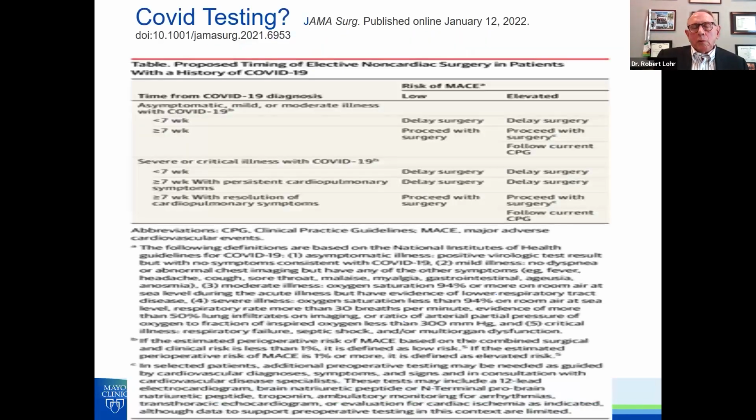Now, what about patients with COVID? Because you're going to encounter those and probably have. I know this is not the easiest slide to read, so I'm going to walk you through it. On the left side, we have the time from COVID-19 diagnosis, and on the right, the risk of major adverse cardiac events, and it's either low or elevated. So patients with mild COVID, asymptomatic, mild, moderate illness, and it's been less than 7 weeks, no matter what their cardiac risk, you should delay surgery. If it's over 7 weeks and they are low cardiac risk, you can proceed. If they're high, you may be able to proceed, but it may be better to delay things a little longer.